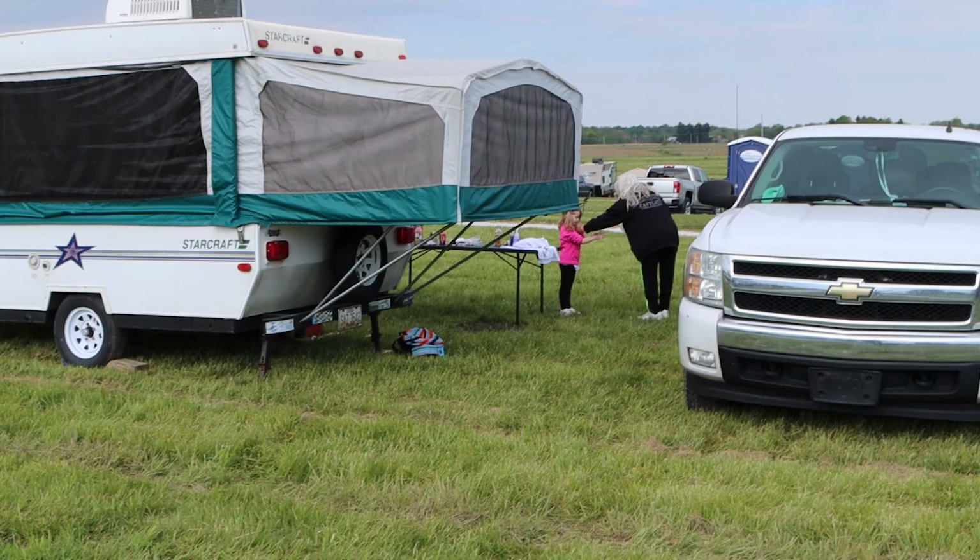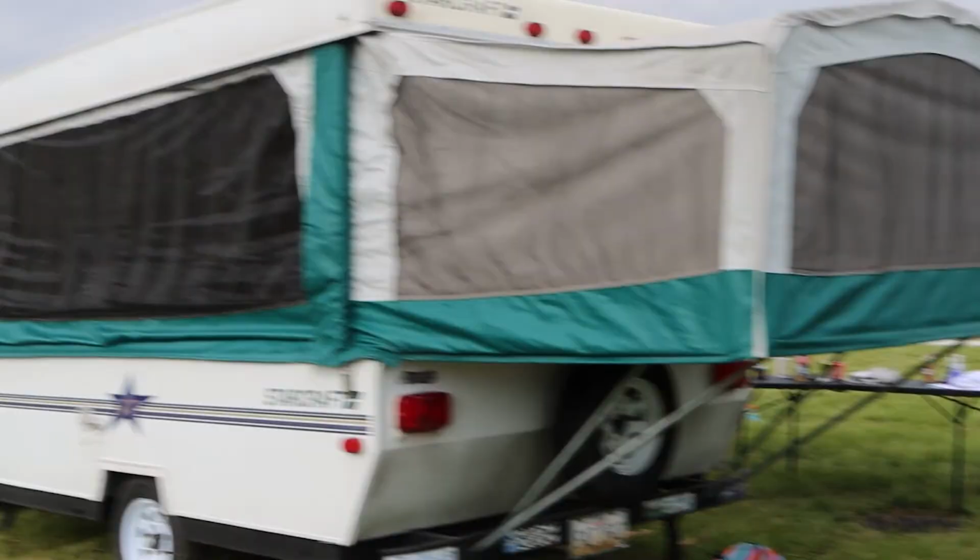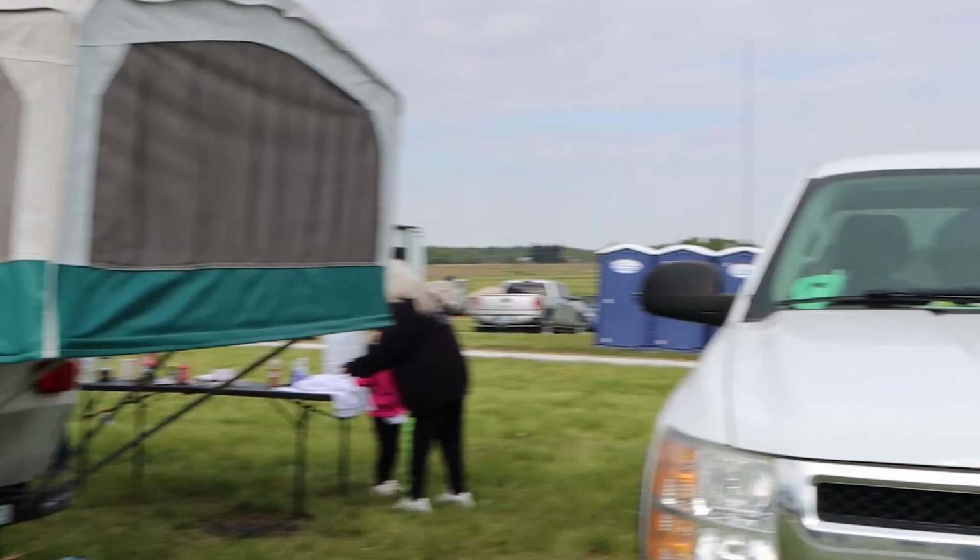Morning warm-up is over with. Sunday morning, you know what that means if you're a camper? It means time to break down everything and get packed back up.